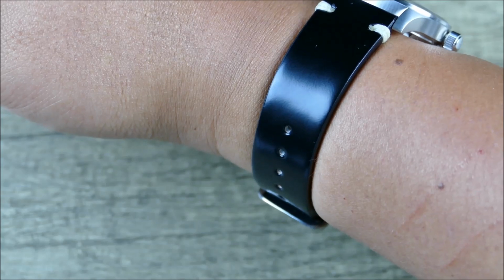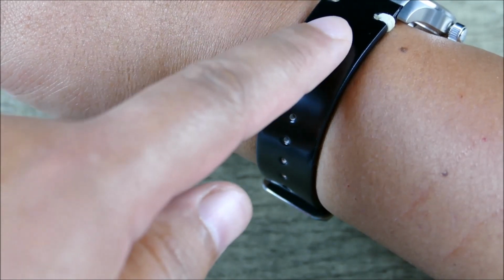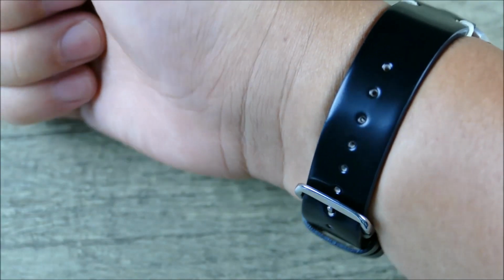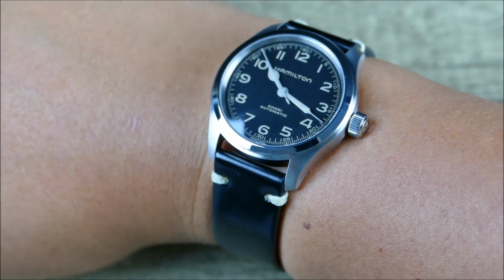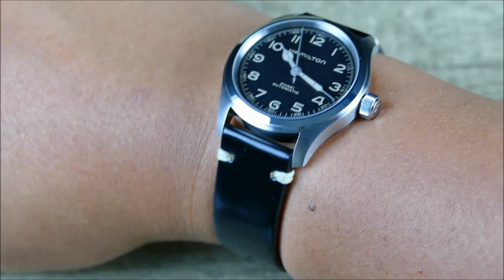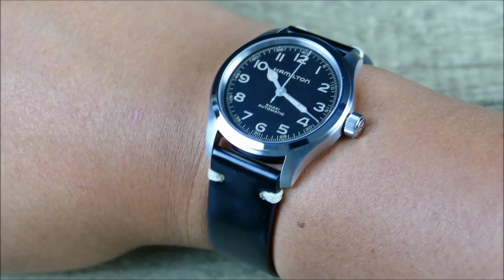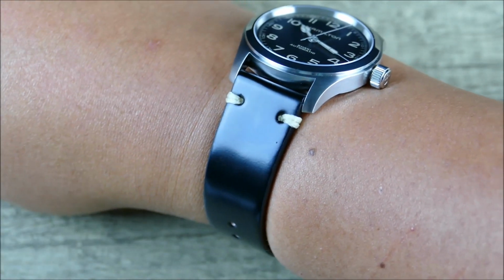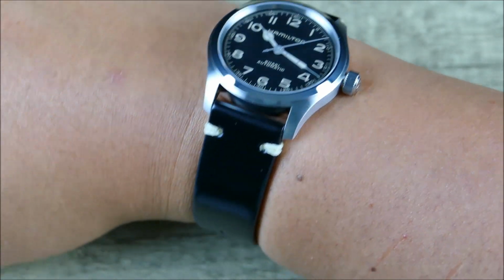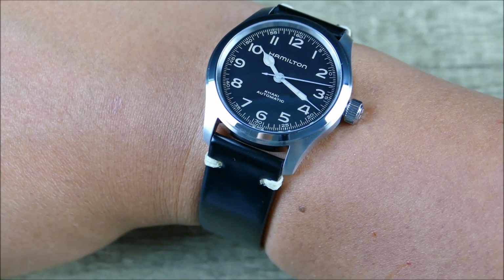And it has a very mild taper, about 2 millimeters. So from 20 millimeters here at the lug, it'll just be down to 18 millimeters towards the buckle there. So very gradual. So you're still going to be getting, of course, that vintage aesthetic, but not overly period-centric in terms of if it was to have a deeper, steeper taper. That could be something that they offer later on, but I think this really just is very, very balanced, and I like the way it looks.